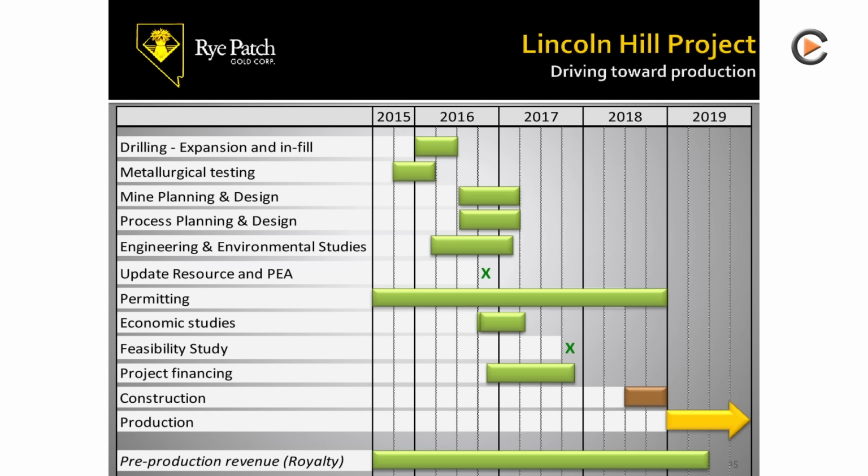Our biggest bottleneck is permitting. So to minimize the time of permitting, we're doing our permitting now. We believe that this is going to be a mine, so we're running our permitting concurrently with our feasibility study. And the idea is we'll come out here at the end of 2018, be able to start constructing a pad and go into production.